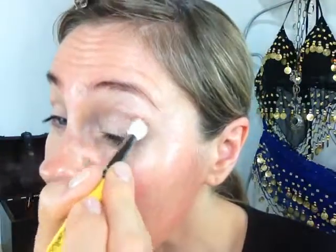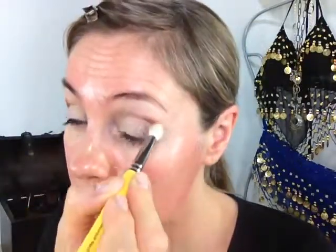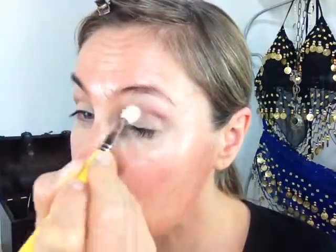Simple brows today, just Maybelline Brow Drama. This one is in dark blonde. I'm taking some of this plum color for the crease. Just, you know, a bit like that. Popping it on there. And then I will blend it out. Just a bit, you know. Not a big deal to this today.